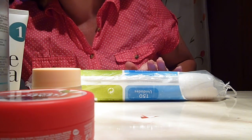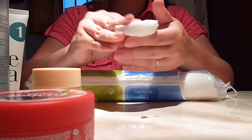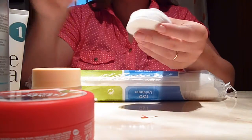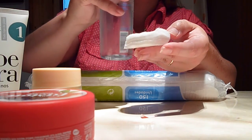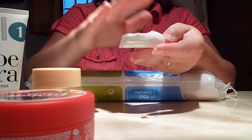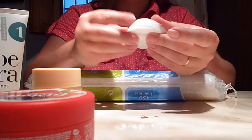Here. This is what they kind of feel like or look like. Very soft. Yeah, for instance here. We just put a dab on there. And then this is how I clean my skin. You just kind of rub it in there.